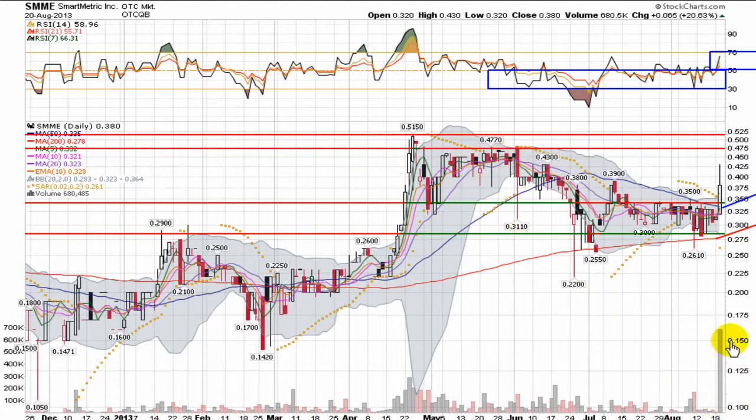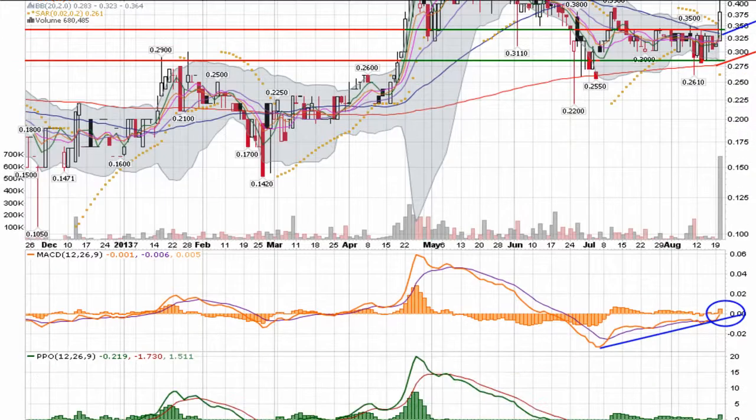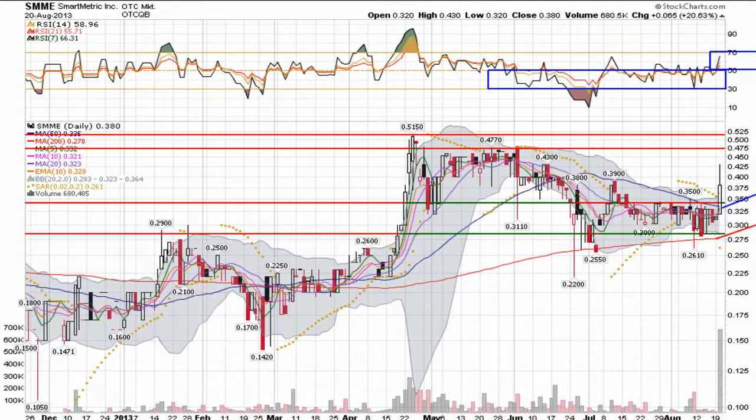As I mentioned, big spike in volume. I certainly want to see that stay strong to really help trend indicators like this MACD move into a much stronger bull position, and to help key indicators of momentum like the RSI maintain their bullish look as well. Those are the type of things that I'll be looking for in the Smart Metric chart. But as always, really my interpretation.